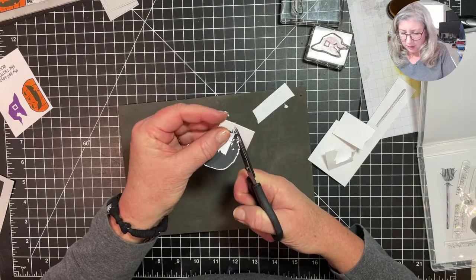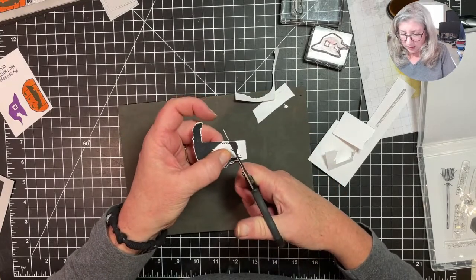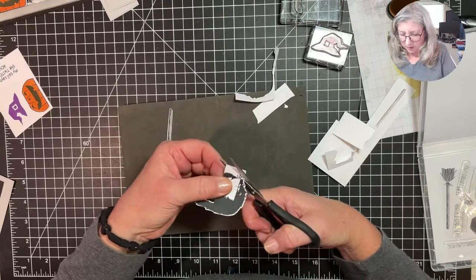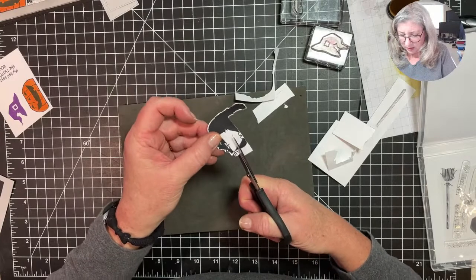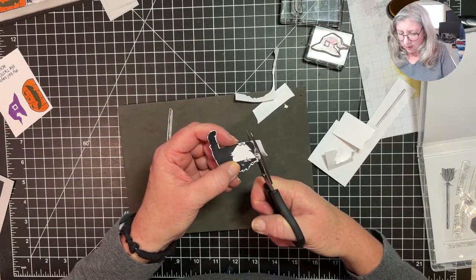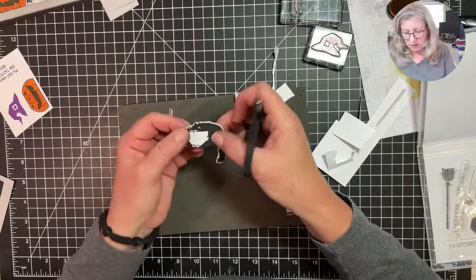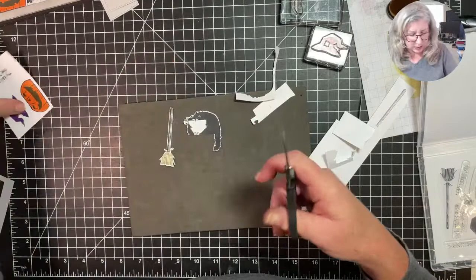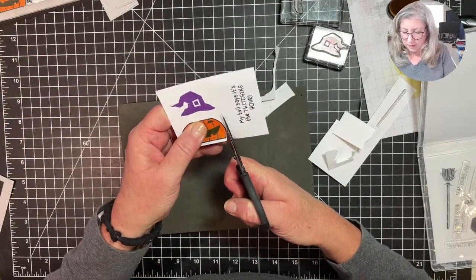This will probably be my last Halloween project for this year. Unless I get, well, I take that back. I will be doing kit boxes, treat boxes for my grandkids. But other than that, my family's not really big on Halloween, so I don't send them cards, really. But I love to make them.